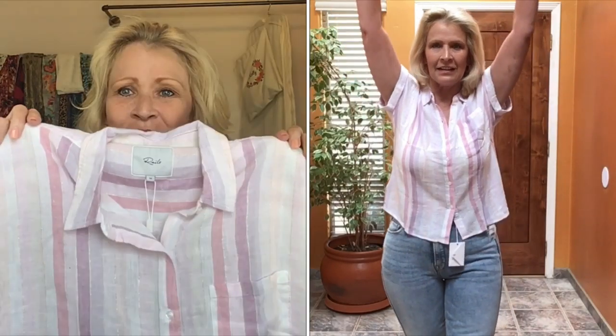Now, Rails is always expensive. That's why I always pick one up at the Nordstrom anniversary sale. So this one, gosh, guys, this really reminds me of the early 80s. I think I had this top, not by Rails, but by someone else in the 1980s. And I thought it might be cute on, but I was wrong. I don't like this one at all.